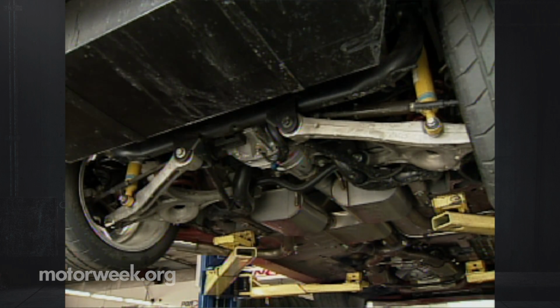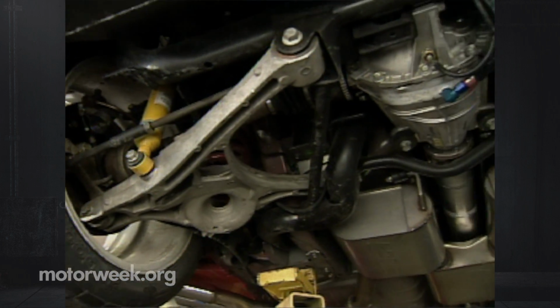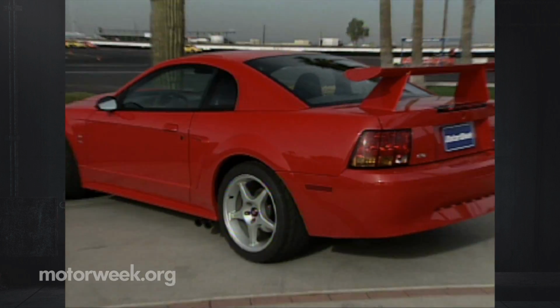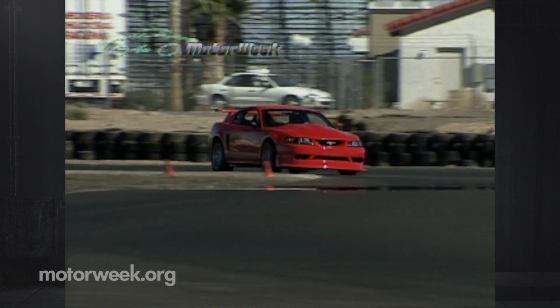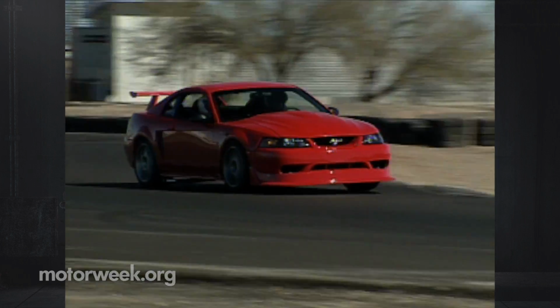Power is controlled by another SVT first, an independent dual A-arm rear suspension borrowed from the standard SVT Cobra. But this one is upgraded with iBox springs, Bilstein shocks, and stiffer control arms. This also lowers the car by 1.5 inches up front and 1 inch at the rear, contributing to both handling and its aggressive looks. And boy, it does handle better than any Mustang that we've ever driven, as we found out on Firebird International Raceway outside Phoenix, Arizona.